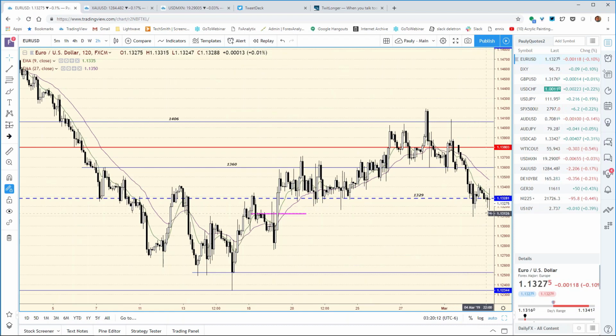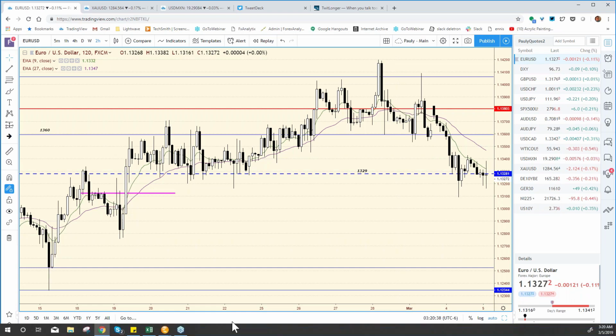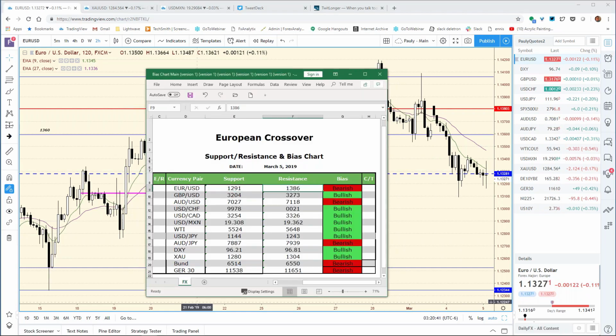Even though we got better PMIs, look how quickly we just kind of paired back again. Couldn't get past this 1343, but the resistance comes in. It's going to be right there. 1350. 1350 will be resistance. And we know how important it is if we were to get a close above 1360.